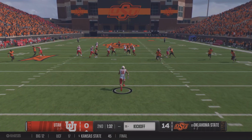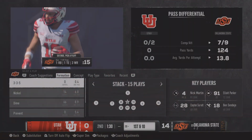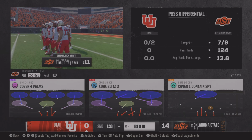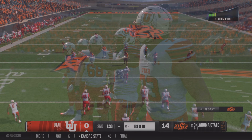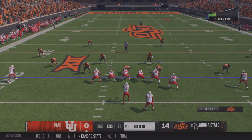Here he comes from inside his own 5. He was hoping for something a little more dynamic, but they get him on the ground at the 20. The Utah offense returns ready to go back on the attack. Not a lot of time left here in the half. Let's see if they can cut into this lead.